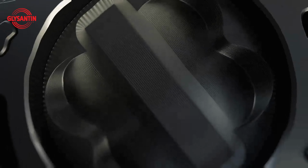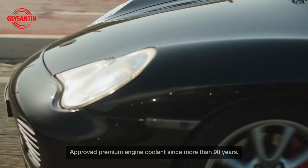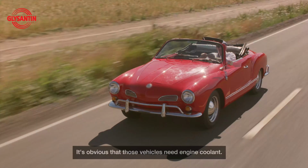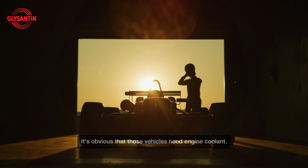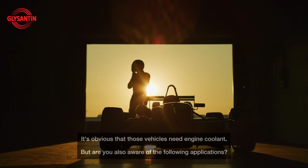GLYSANTIN Premium Coolant has more than 90 years of experience in several engine applications, approved by vehicle and engine manufacturers. It's obvious that those vehicles need engine coolant, but are you also aware of the following applications?